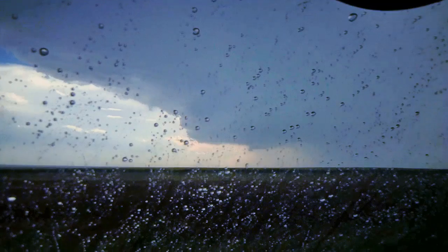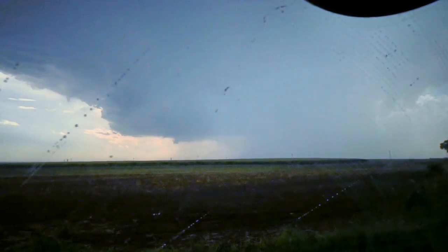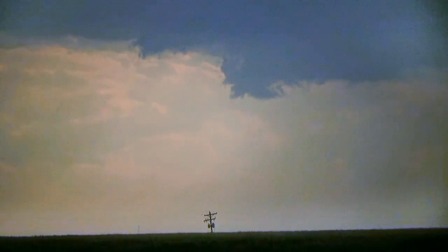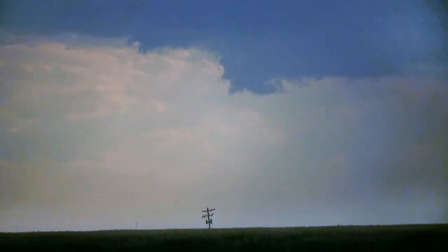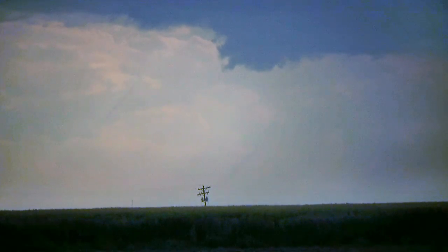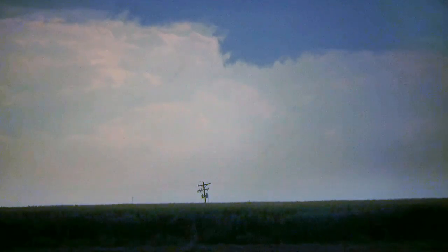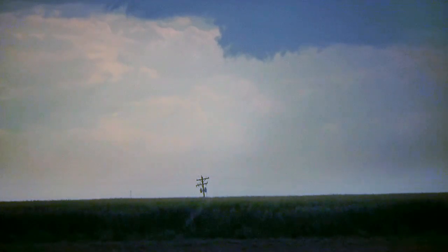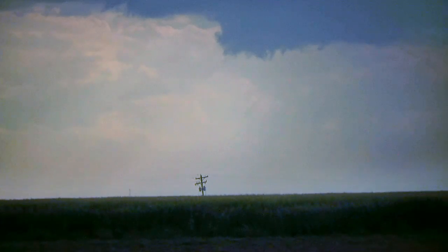Yeah, look at her. There you go, zoom in a little bit for everybody. There we go. So the good thing about that is if that would continue to organize and then come down, look right there off the edge of that, it would come right to us. That's kind of what they've all been, kind of high base and teasy.